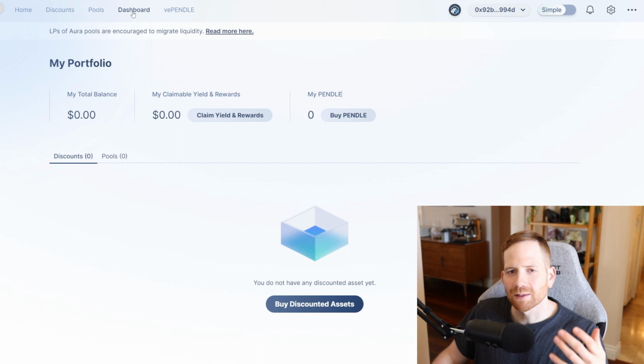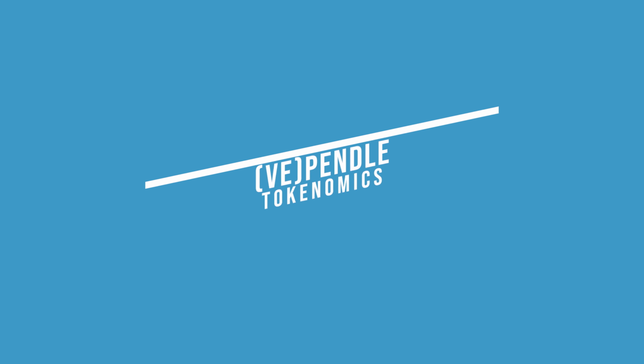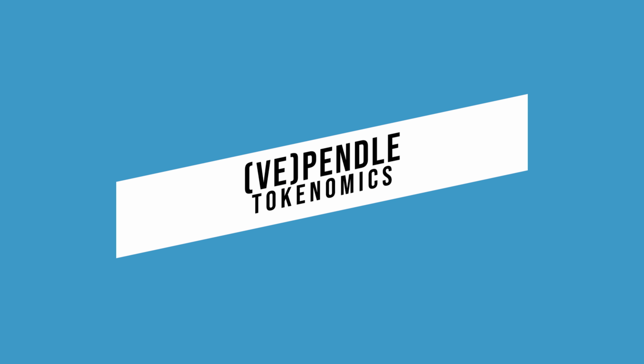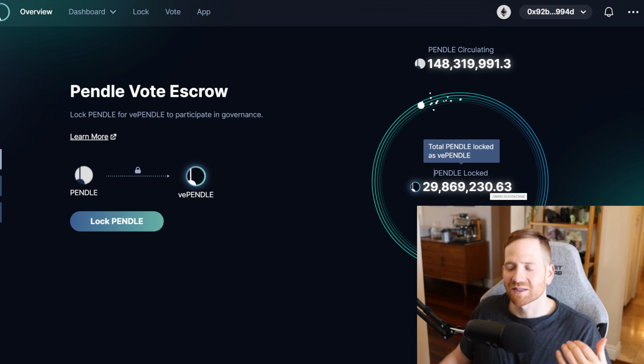And here you'd be able to come to the dashboard. You'd see your token balance, your Pendle, and you'd be able to claim your rewards. Pendle has also introduced VE Tokenomics. So here we can see about 148 million Pendle in circulation, while about 30 million Pendle is locked. So this represents about 20% of the supply.